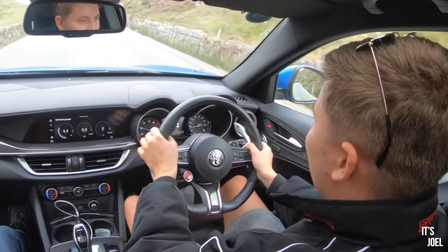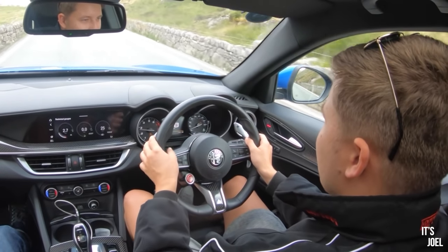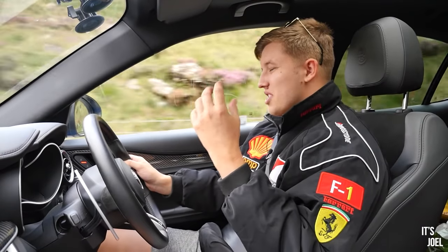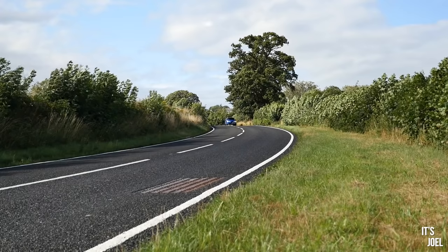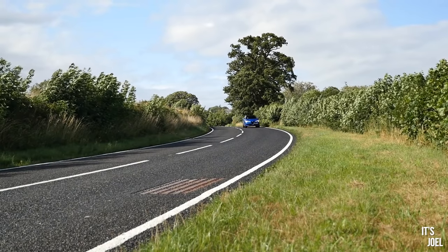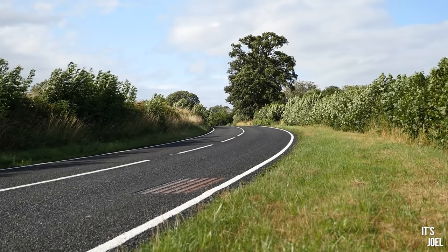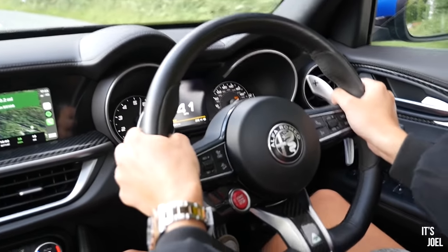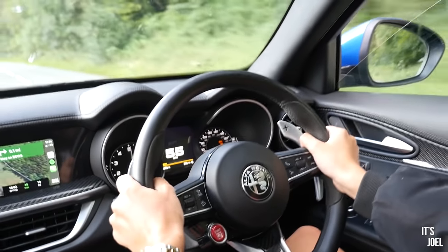So right away, straight off the bat, I'm in race mode here in the Stelvio. Now what that does is open the valves fully, makes the suspension really firm. To be honest, it's pretty firm anyway, but it makes it really, really stiff. Turns ESC off and all the other nice driver aids that you get in the other modes. We'll talk about that in a minute. And it does feel pretty special when you're in race.